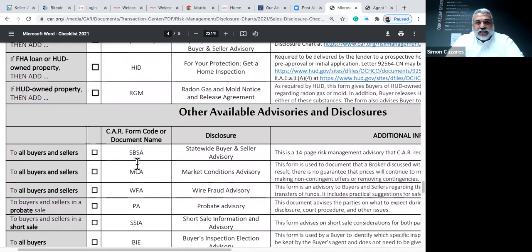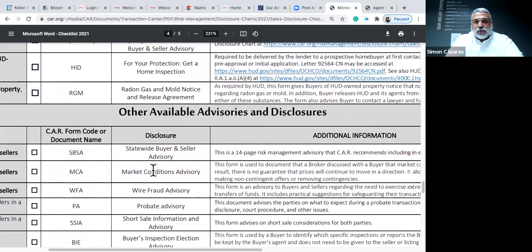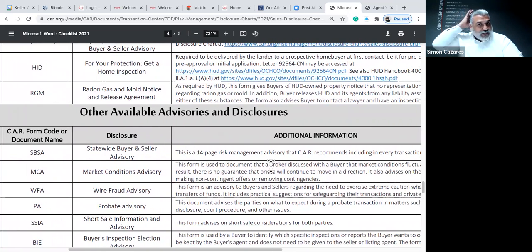So these are, again, the SBSA, the Statewide Buyer and Seller Advisory. You know that the seller will provide that, but it's also the buyer's responsibility to fill it in. But what's so cool about it is it's a 14-page risk management advisory. So how do you compel your position? How do you articulate your conversations? Well, here you go, folks.